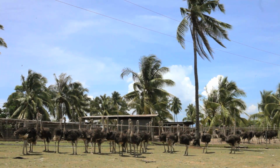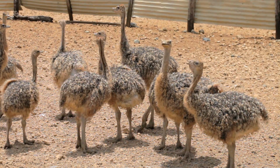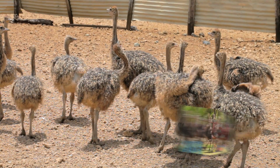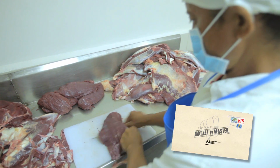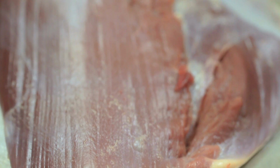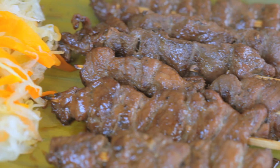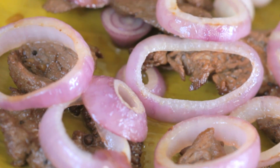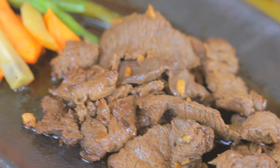The popularity of ostrich meat in the Philippines has grown enormously in the last couple of years due to its low cholesterol and low fat content, and it makes a delicious and healthy alternative to beef. Ostrich meat is referred to as poultry, but has the same color and texture as beef. As South Africans, we are pretty used to eating ostrich meat and have been doing so for many years. Most restaurants back home have ostrich on the menu. It's really delicious.